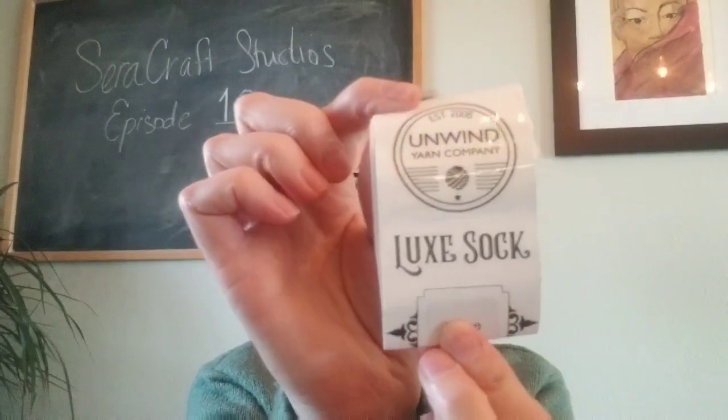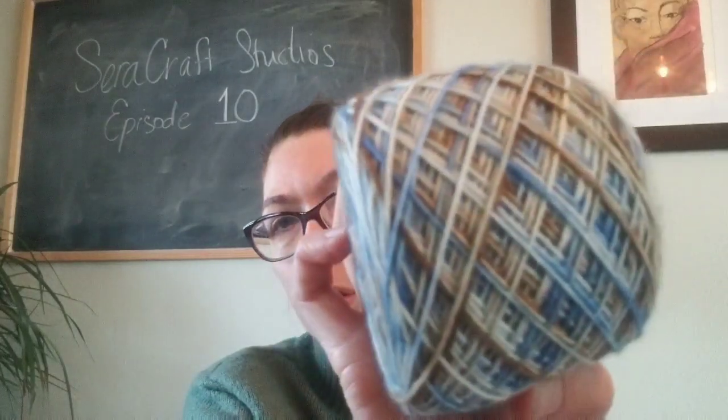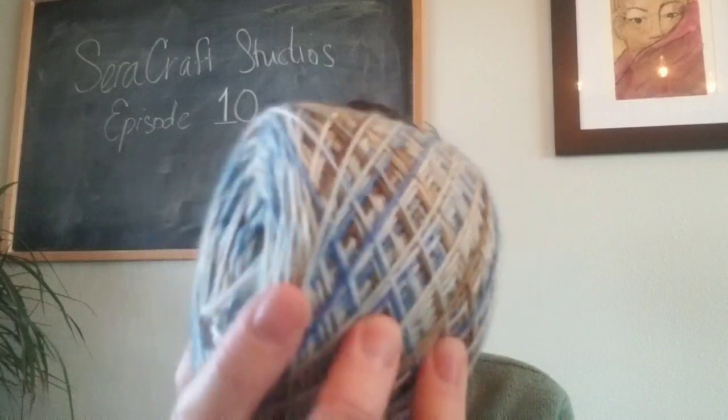These are for my son. This is from Dana from the Unwind Yarn Company on her Luxe sock base. It is 80% superwash merino, 10% cashmere, 10% nylon, and the color is called Alpine. And it's blue and white and brown. It's just really, really pretty, and it's super soft. So I'm working on socks for my son with those. And so I will hopefully be able to show those next time when I'm done.